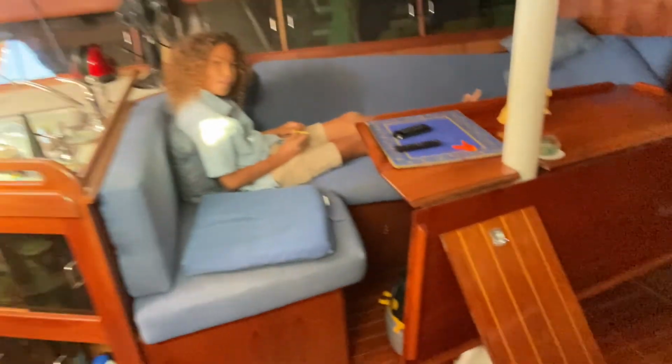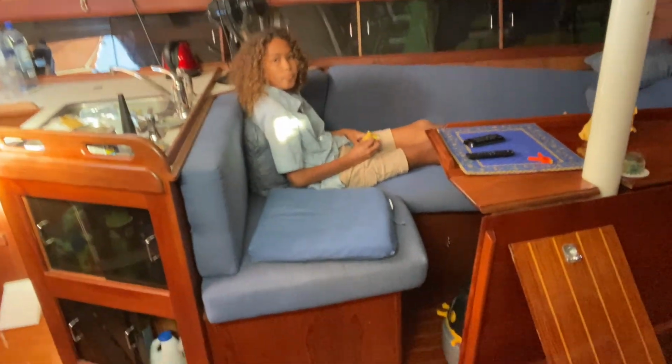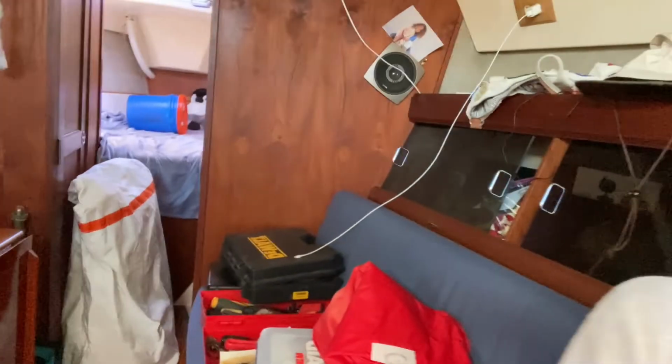I mean, look at it. There's just stuff everywhere. Oh my God. Actually, that's pretty clean compared to how it was last week. Last week it was really crazy.